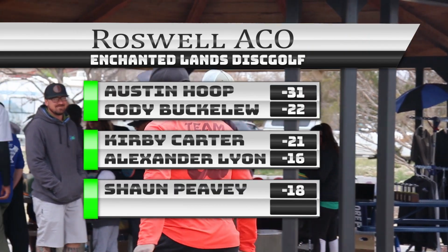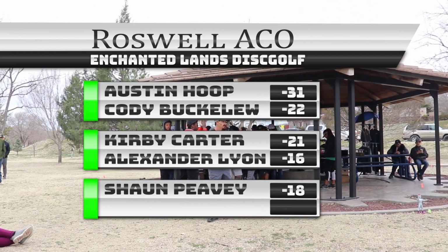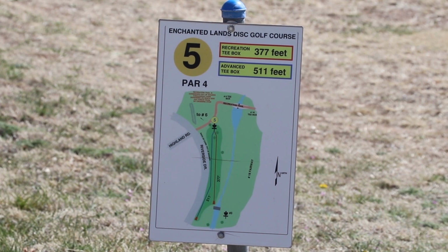See, again, putting last, driving first. Well, actually, I don't think he'll be teeing off first this time. And there we go again with that PJ Sanchez. Yep. But hole number 5, 511 foot.